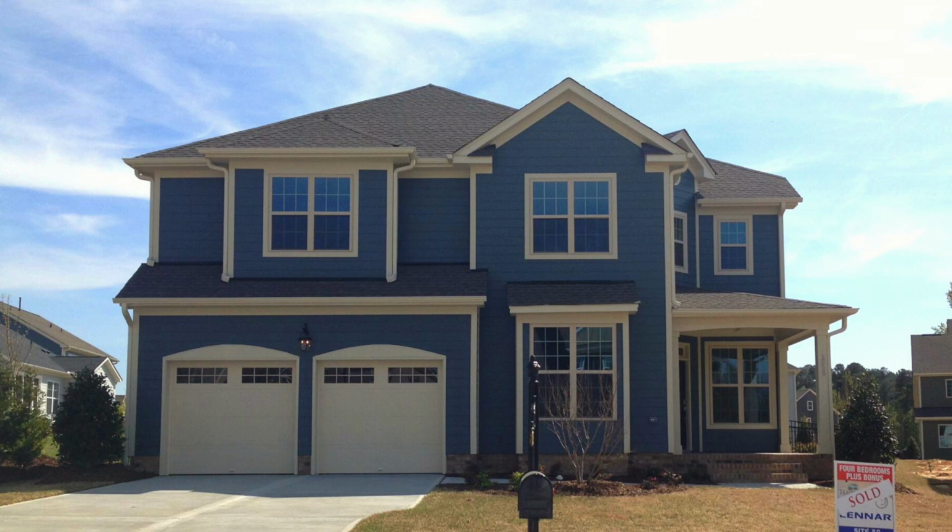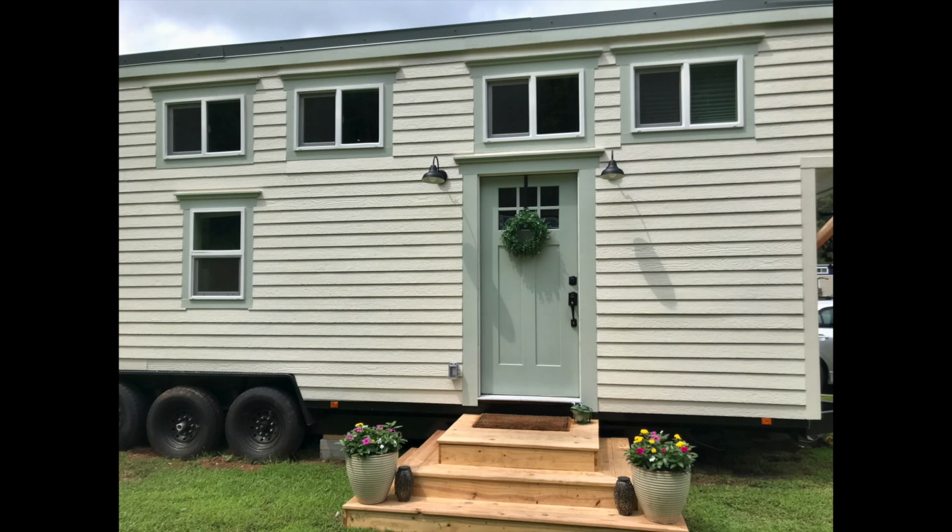Over the last several years, my family and I have moved into smaller and smaller homes. We went from our 3,000 square foot blue house, and now that the boys are grown and off doing their own things, my husband and I live in a 320 square foot tiny house. One of the questions I am most often asked is, how did you get rid of all of your stuff?